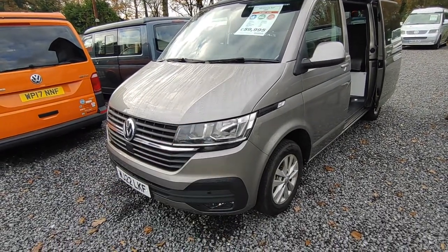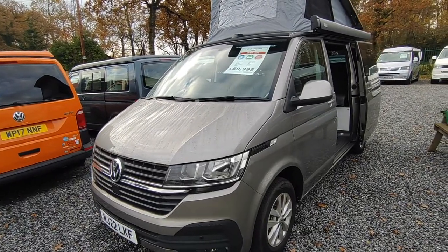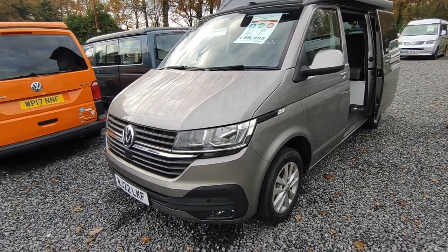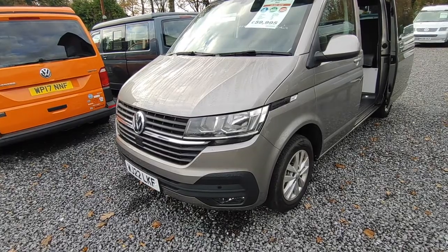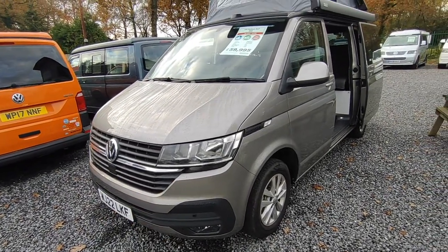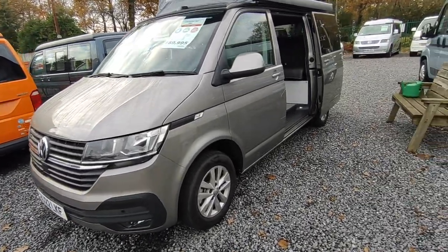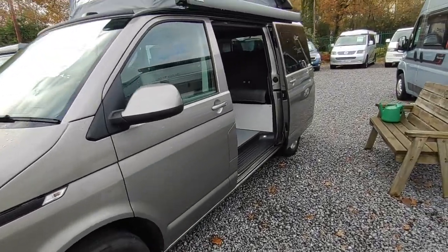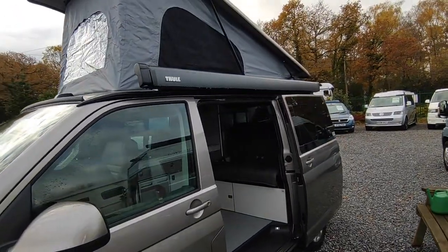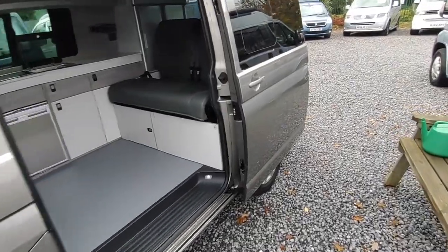So Mojave beige metallic. It's on the Highline chassis. So they do Startline and then they do Highline. Highline's the top of the range one. That gives you, amongst other things, front and rear parking sensors, smart alloy wheels. This one's obviously in the Mojave beige metallic, which was a cost option for the metallic paint. Working our way around, colour coded wing mirrors and door handles. This one's got a wind out 2-lay awning fitted as well. We'll come to the inside when we get to the inside.